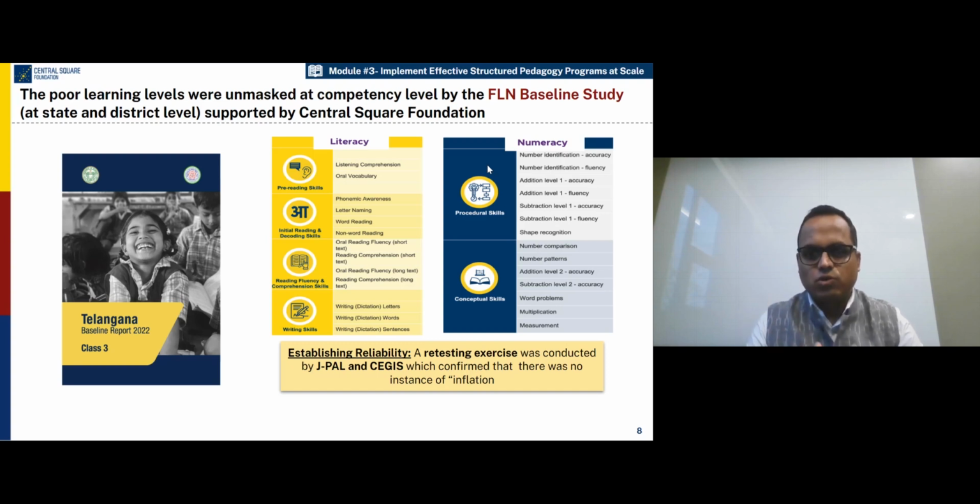So we supported the state government in conducting this fairly robust assessment exercise, which spanned all the districts, and ultimately results were available at the state level and also at district level in a fair amount of detail for the state to use. To ensure that the state has confidence in the data collection and the robustness of the data, we also engaged a reputed third party to conduct a retesting exercise, which proved beyond doubt that the data was indeed reliable and could be relied upon for action and planning on the academic and administrative fronts.